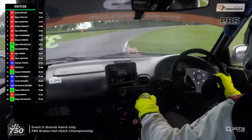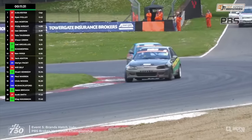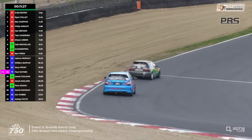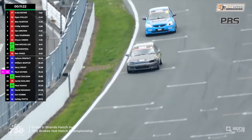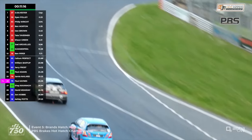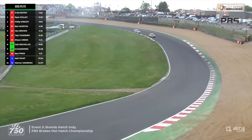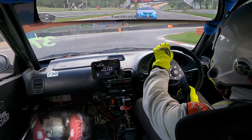On board here with Sylvester, making his way through Clearways now, still in the lead of the race by just a few car lengths from Ryan Polly, Clio champion, Hot Hatch champion in the past. Ryan Polly looking for a Hot Hatch title this year as well. Has had a good start to the season, 3 wins from 3, leading the championship coming into this race. These two are nearly 4 seconds clear now of Philip Wright in third position. Wright lapping a couple of tenths faster than Polly on the previous lap.